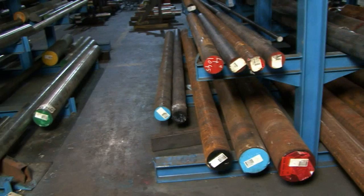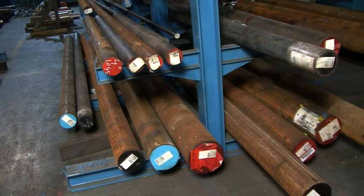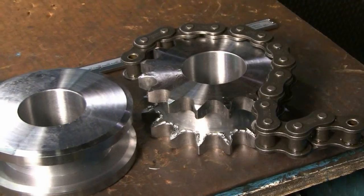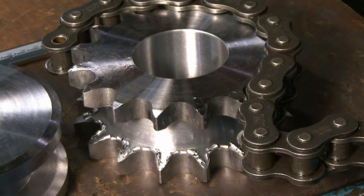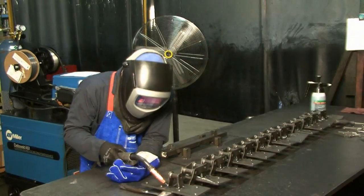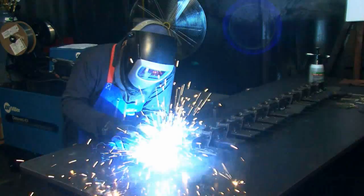Up to this point, we've taken the product from raw material, turned it into a rough near net shape, added teeth to it, heat treated it, and now it comes through to the welding and finishing areas.